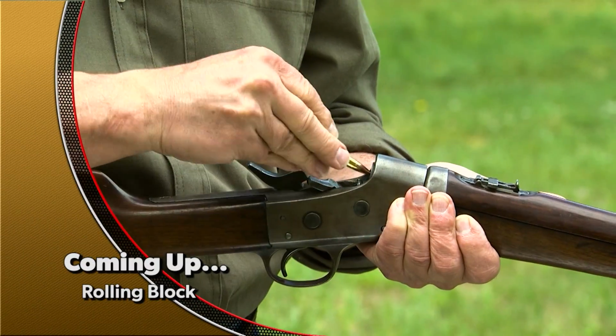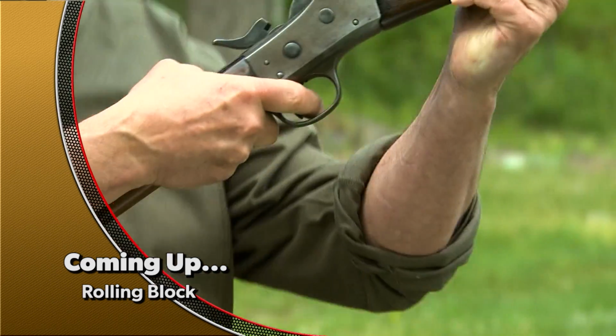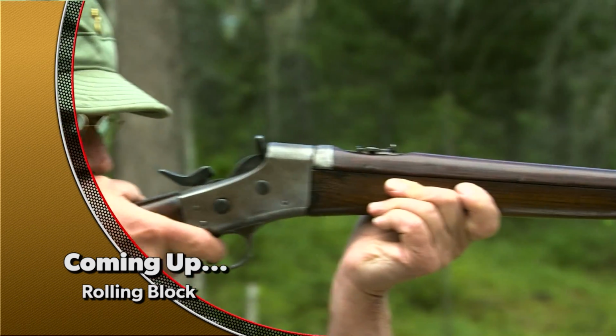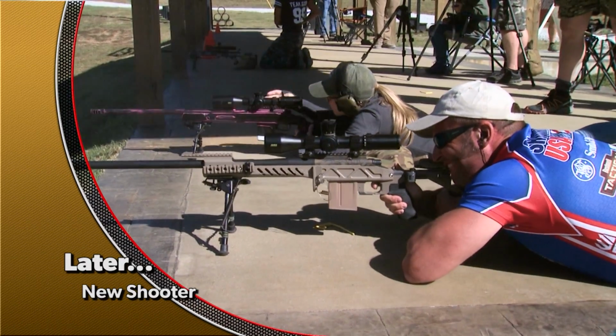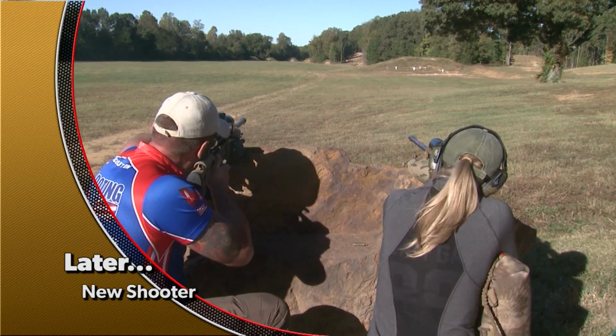Well, coming next, an even earlier service rifle, but not for us. The Remington Rolling Block is one of history's great guns. And later, John takes on the GAP Grind this year with a new partner.